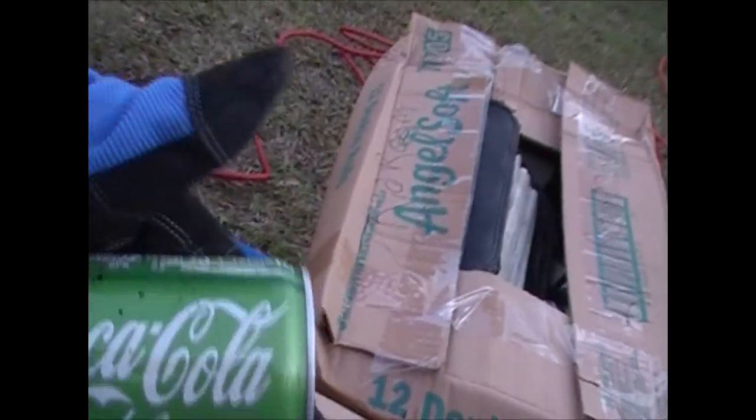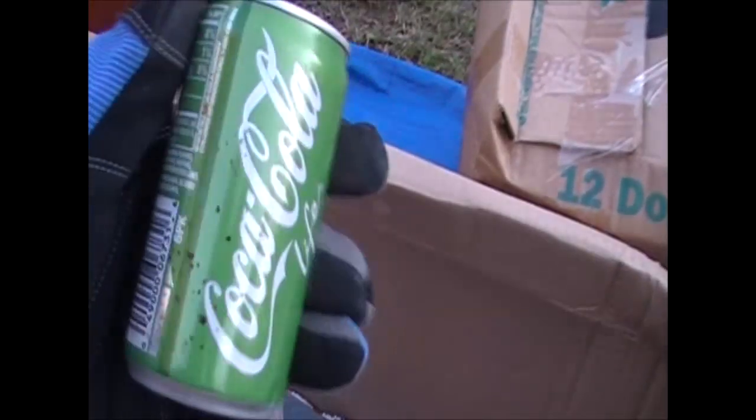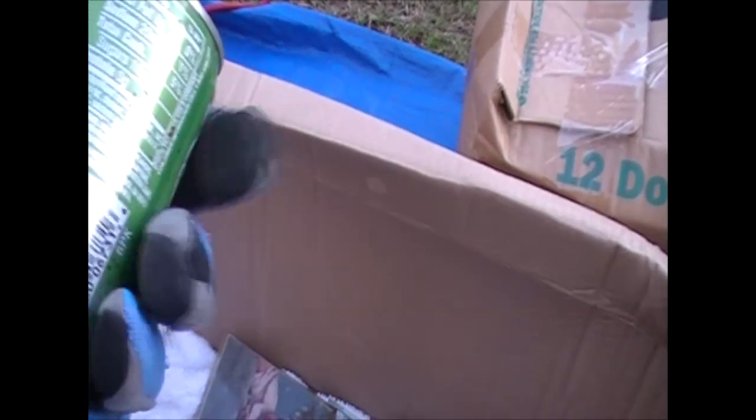Oh, hold on. Coca-Cola Life. That is kind of cute. It's a little green Coca-Cola. If I have it in the camera, it'll probably be better. It does have a barcode on, so it's not that old, but it's a baby can.